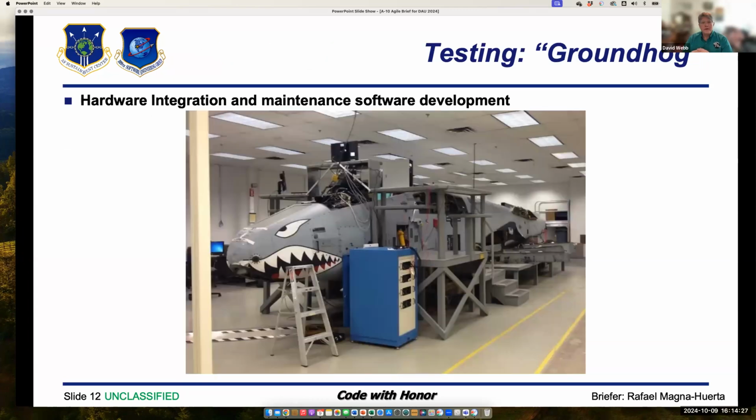We also took the wings off of our regular Warthog, pulled it into the lab, and have it set up with simulated inputs so that we can see real time, hey, is this going to work in the cockpit? We've got this new weapon that's going to fit on the body of the plane or fit on a station. How's it going to fit? Are these things going to work? It's been interesting to see this as well.